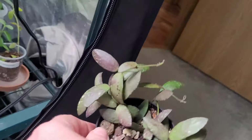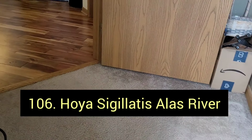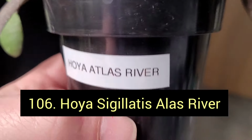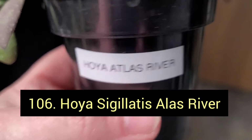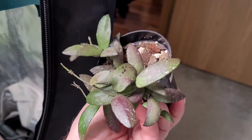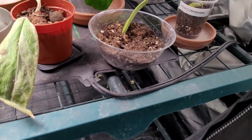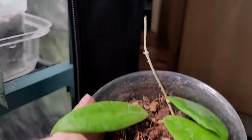This is my Hoya Sigillatus Atlas River. Or is it Atlas or Alice? You know what? I have Atlas on here, but it might be Alice. I'm going to put the correct name of it down below. I may have to change that. I don't remember if it's Alice or Atlas. But this one's sun stress is really nice. Okay, then back here, what is this? I have Hoya cinnamomifolia.